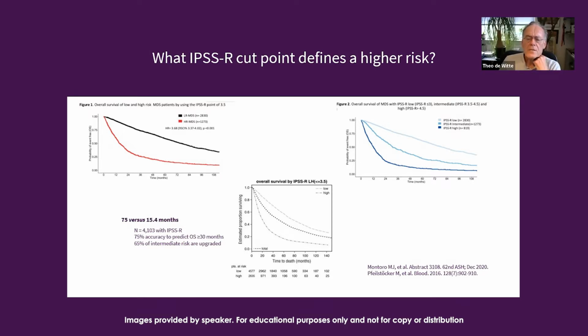Okay, I can answer that. So in addition to an IPSS-R based risk score, I would first look at the other factors of the patient. So in this case, the comorbidities, and whether we should exclude intensive approaches with associated prolonged hypoplasias or pancytopenias, and bone marrow transplantation or stem cell transplantation. If you look at this patient, the cutoff point in the intermediate risk group does not take into consideration these factors. So I think that should be taken care of.